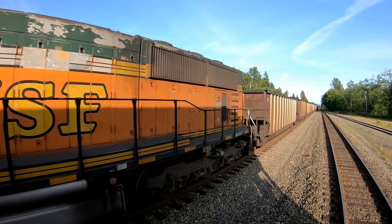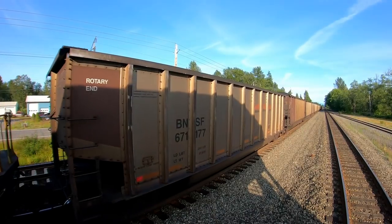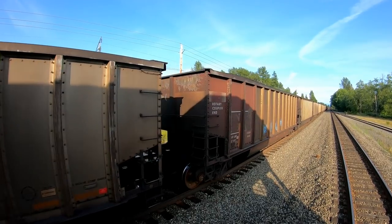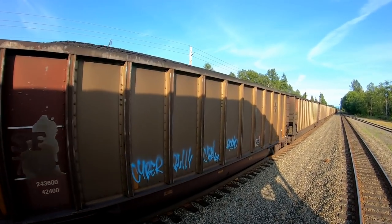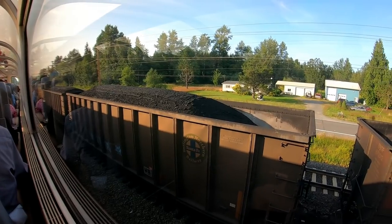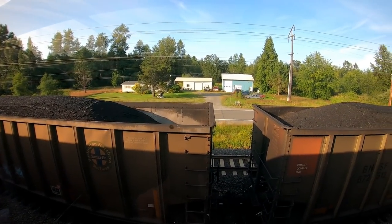Now, to get this shot of the freight train, I was shooting from the open-air observation area at the very back end of the lower level of our two-level rail car. And from down here, you can't see what's in those freight cars. Any guesses? From my seat up on the second floor, it's easy to see that this train is carrying a big load of coal.